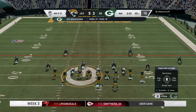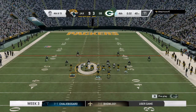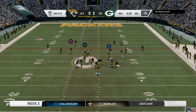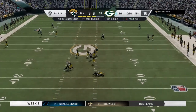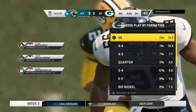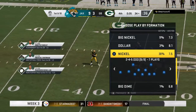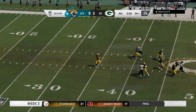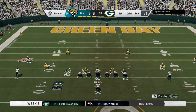So down 6, and they know they need this one on fourth down. On fourth down, Daniels. And he can't get a throw off. He's taken down. What a huge play at this point in the game. They had to go for it with such little time remaining. And the Jags take over in terrific field position.